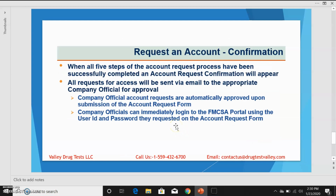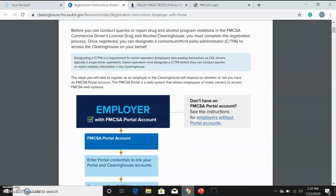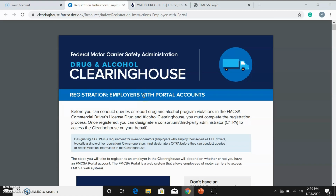Now your account is all done and confirmed, so let's begin with the explanation of the Clearinghouse. The Clearinghouse is a secure online database that contains records of violations of FMCSA's drug and alcohol testing.